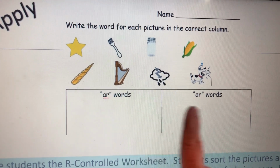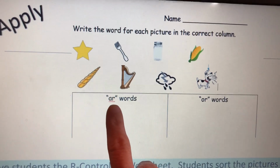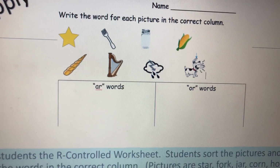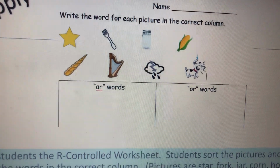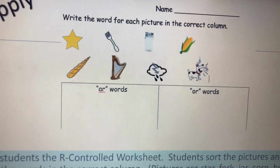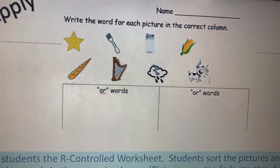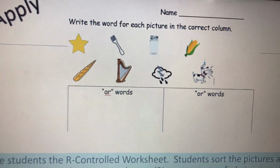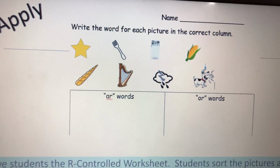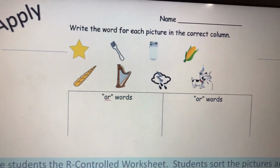Now you're ready for the word harp. Where will you put harp? Right, with the AR words. Harp. Can you write it down? You want to check it? H-A-R-P. Now, I may be going too fast, so if I'm going so fast, just pause the video and write your words and then check your words.